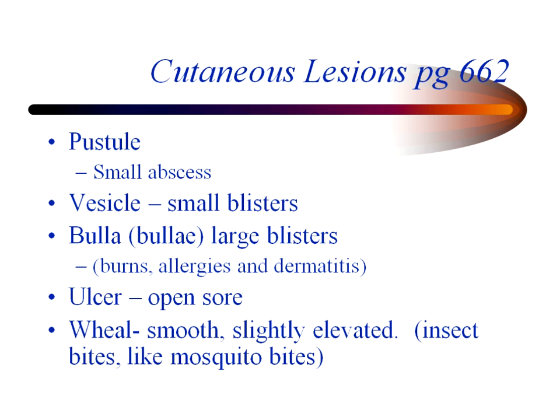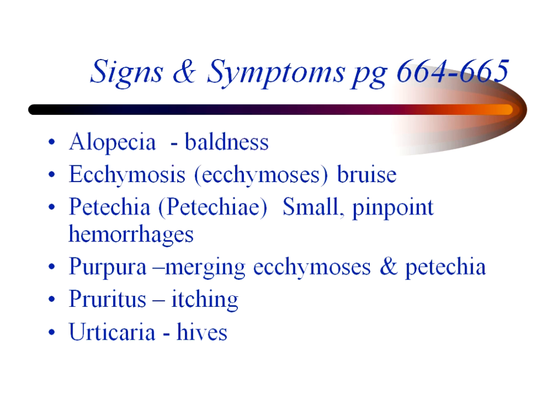A wheal is a smooth, slightly elevated area. Your test questions will give you examples. An example of a wheal is a mosquito bite, that little tiny elevated thing.